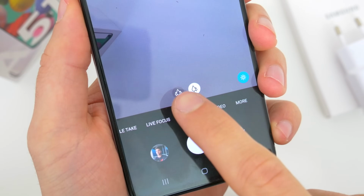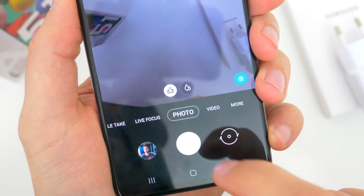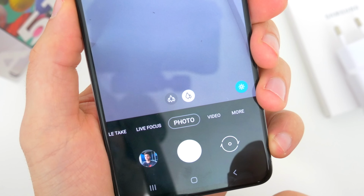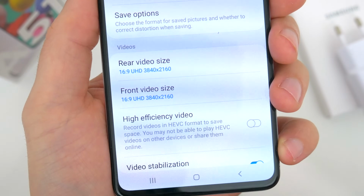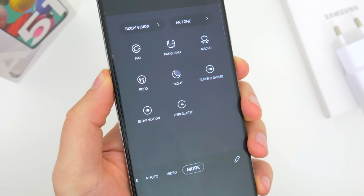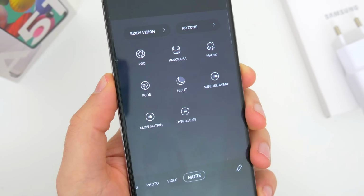You've got a full suite of capabilities. There's a 48 megapixel main lens, which you can use the full extent of, a wide angle shooter, a macro lens, the depth sensor. It shoots 4K video, and it has all the bells and whistles in the camera app, like night mode and pro controls and slow-mo. There's literally nothing missing here.